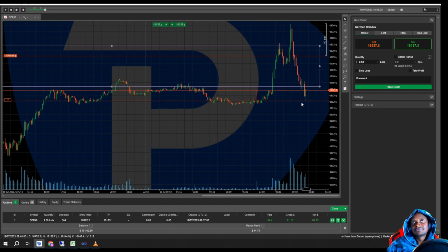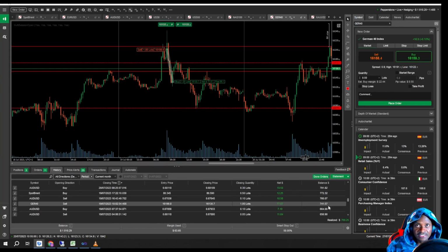And when it reached somewhere down here, I closed it manually. So that's how I got this $77 on this trade. It was a clear manipulation, quite easy.